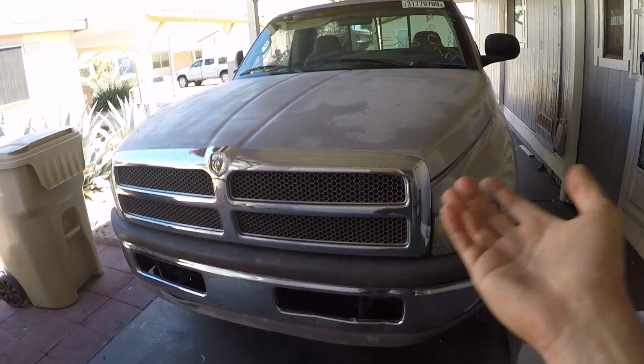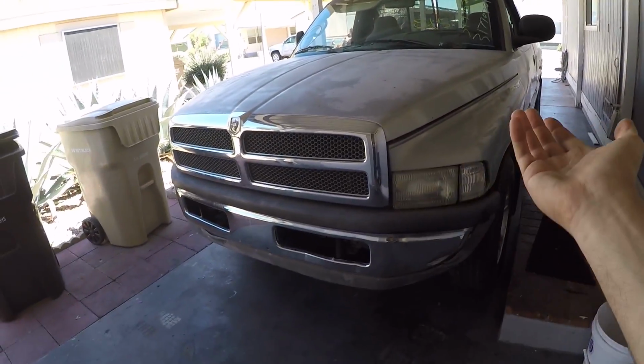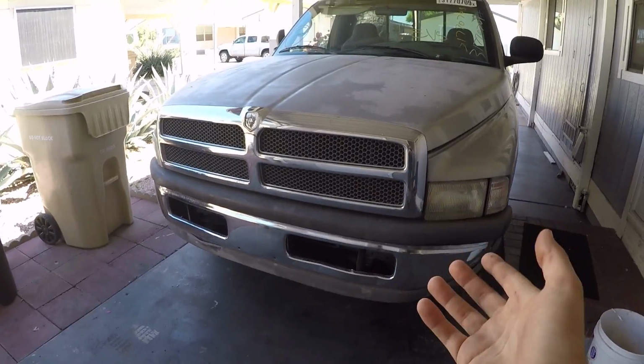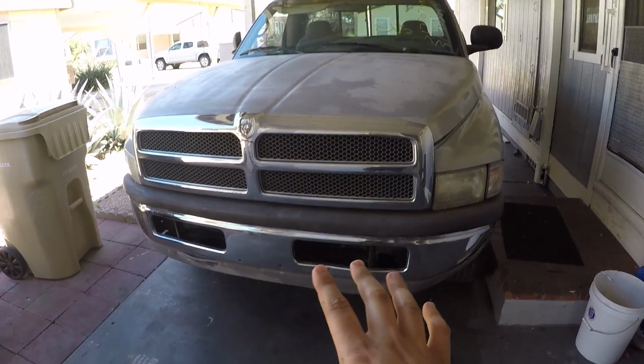Like this thing, I mean, it runs and drives. It fired right up and I drove it in. I mean, how can you go wrong with $850, right? You can part it out, sell it to a junkyard for $400 or $500. So that's how you do it.